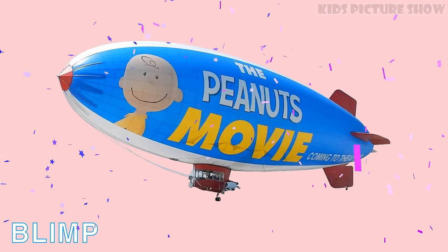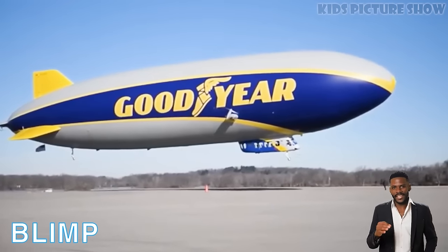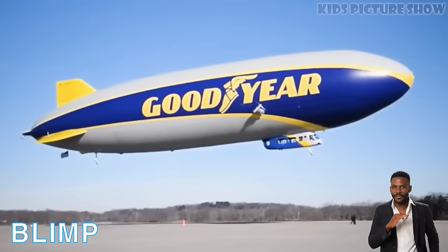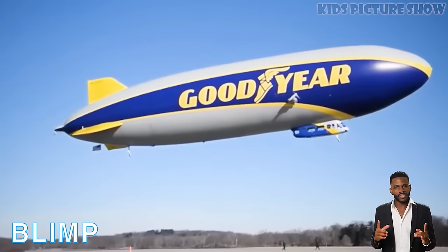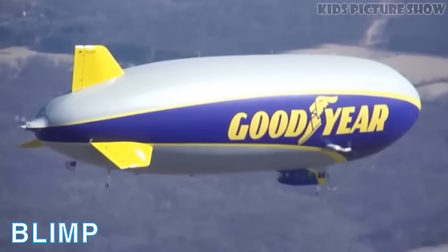Blimp. Blimps are often used in aerial travel experiences. In it, a large amount of hot air or gases lighter than regular air is put in a bag. From there, it creates a thrust to fly upward.